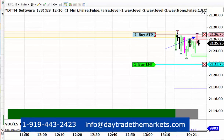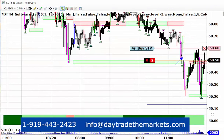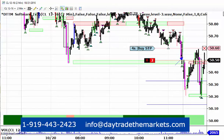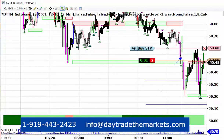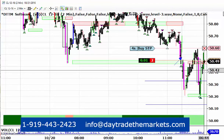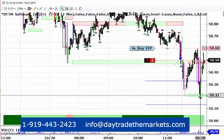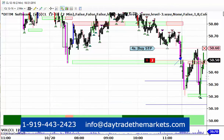Go back and take one more quick look at the crude. Okay, right on our price here. So I'm going to go ahead and try and buy one back. We're short from 50. Okay, we've got a green bar here. Okay, that's good aggressive buying. We came down and touched on the low here, so I'm going to go ahead and put that buy limit in.